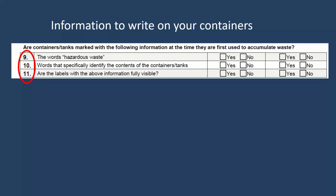Let's look at the labeling requirements first. We need containers holding hazardous waste to be marked so that you, your staff, and anyone else in your building can quickly recognize what this is and that it's dangerous. Think about the fire company responding to an emergency at your business. Wouldn't you want them to be able to quickly identify things that pose an immediate danger? Of course.